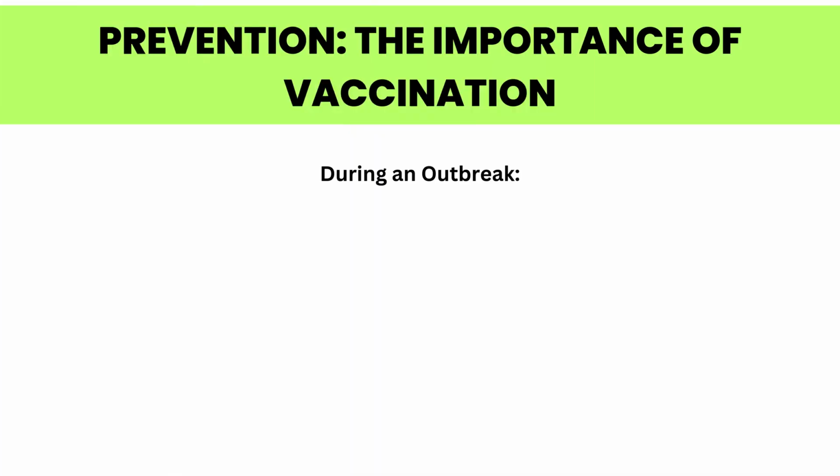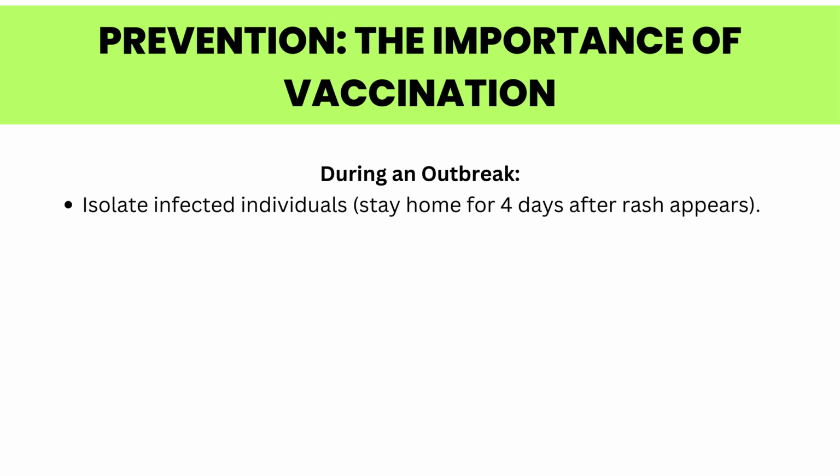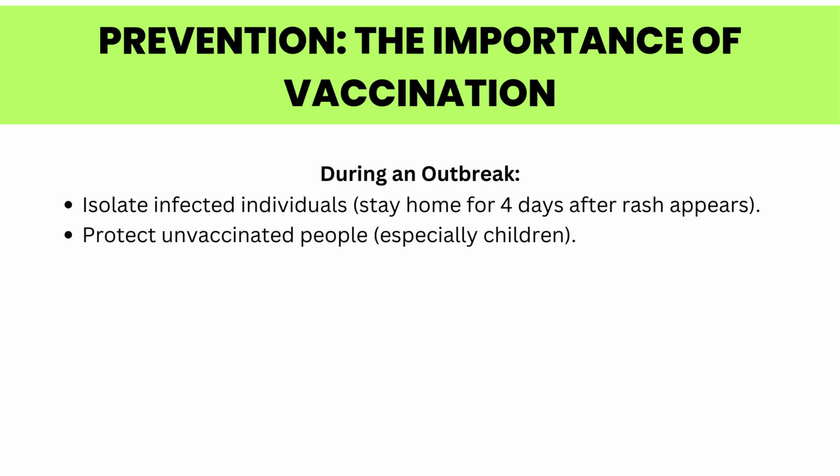If measles is spreading in your community or someone in your home is infected, follow these precautions. 1. Isolation. A person with measles should stay home for at least 4 days after the rash appears to prevent spreading the virus. 2. Protect unvaccinated individuals. Keep unvaccinated family members, especially young children, away from infected individuals. 3. Get vaccinated immediately. If an outbreak is happening, check your vaccination status and get the shot if needed.